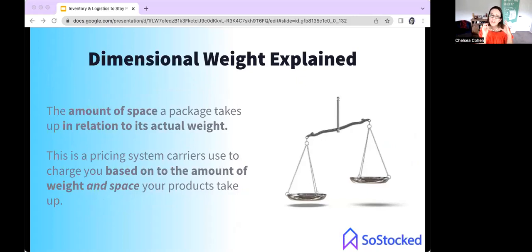You can only fit a certain amount of product or a certain amount of things into a truck, and you can only have it be a certain weight. So if you have a bunch of pillows and you can only fit a certain number of pillows, and if you're only charging on weight, you're going to be charged a lot less for that weight, right? Because the pillows are very light. So they want to charge you based on the amount of space you're taking up.